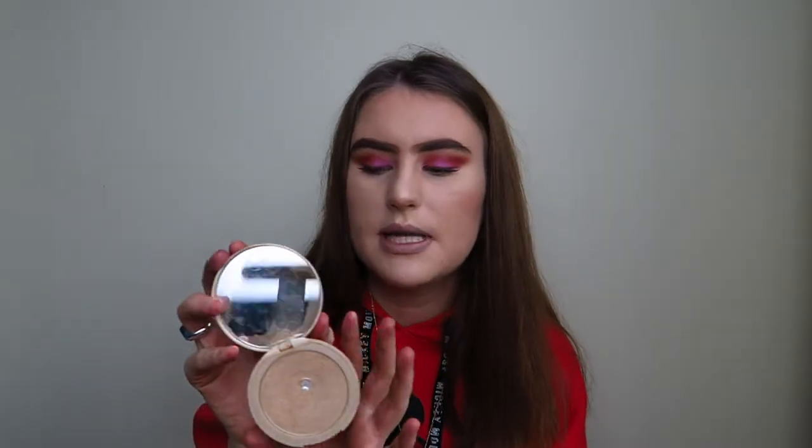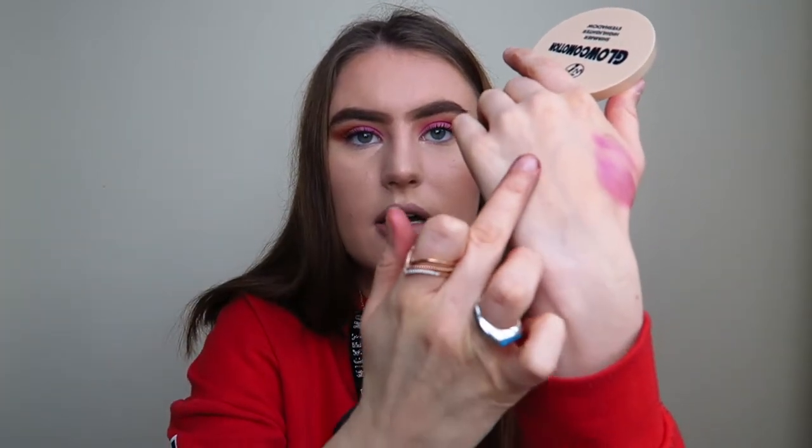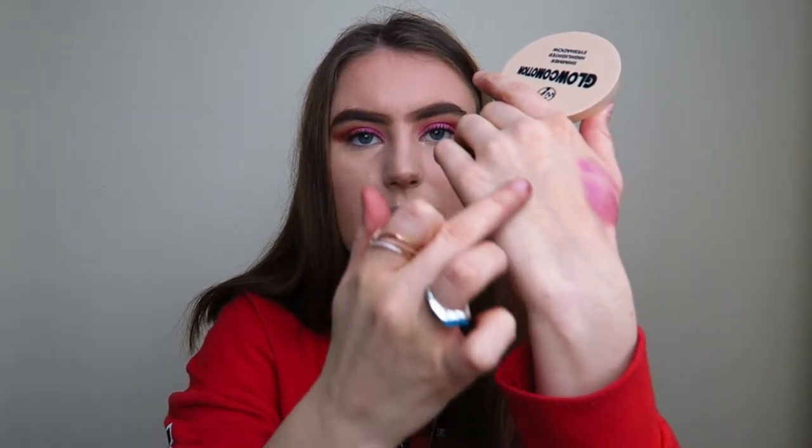And this was from W7. It's very, very shimmery, as you can tell. It's like a gold shimmer. The pigmentation is very high. I don't know if you'll be able to see the shimmer on my arm, because it depends how the light hits my hand. It's hard to show, but it is incredibly shimmery. It's what I've got on my cheekbones today, highlighted.